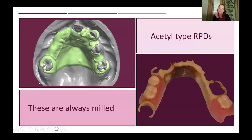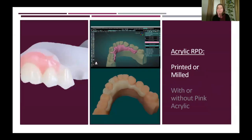And so patients will often say that these feel bulky, but it's another metal-free option that has a little bit more rigidity. It does have rest seats, so it has support, stability, and retention, unlike some of the other acrylic partial options, including the most common, which was that first one I showed you with the resin partial.